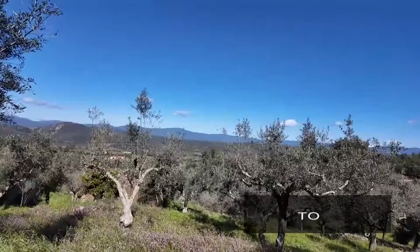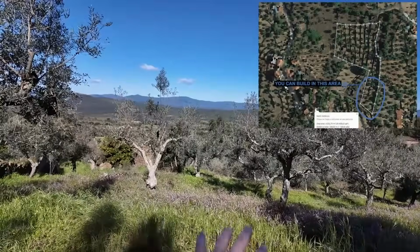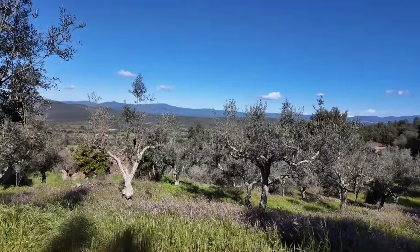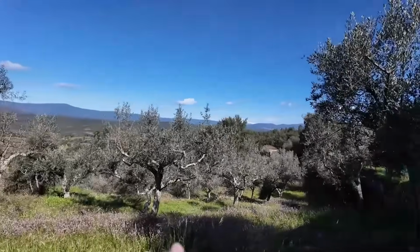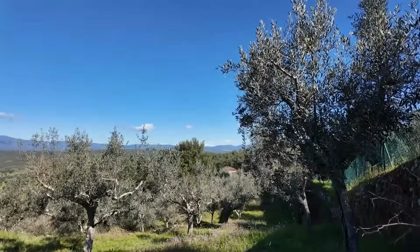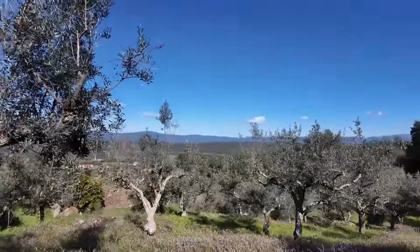So by the documents that owners give us, you can build a house here because it is still on the urban perimeter of the village. Okay, in there you could see Serra da Estrela. Beautiful, beautiful. Everything is white because it was snowing. In 45 minutes you can go there and ski or snowboard.